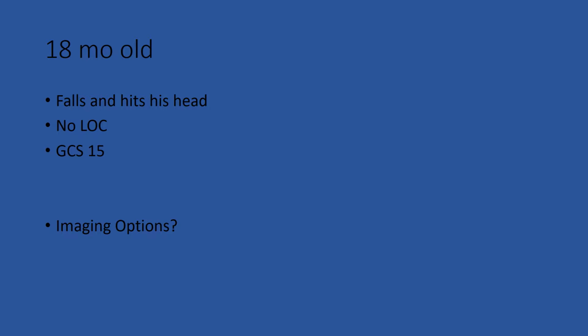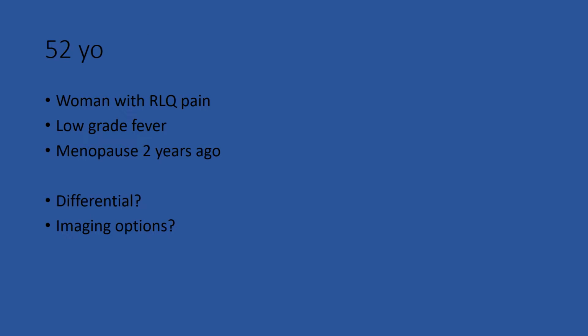I think that it's especially important to remember that in an 18-month-old, you're probably going to have to sedate this kid to get an adequate CAT scan, depending on the kid. So most people would go ahead and not image this kid. Skull X-rays are not going to be helpful in any way, so generally off.